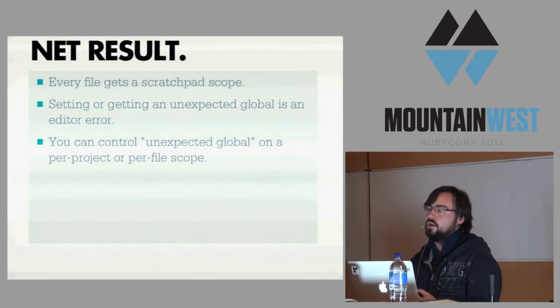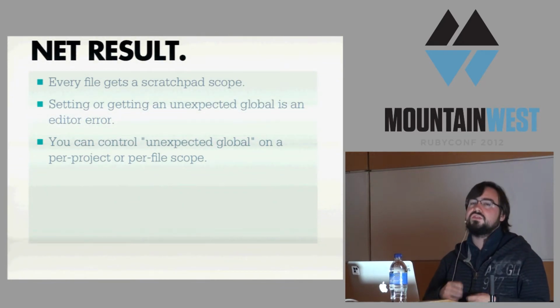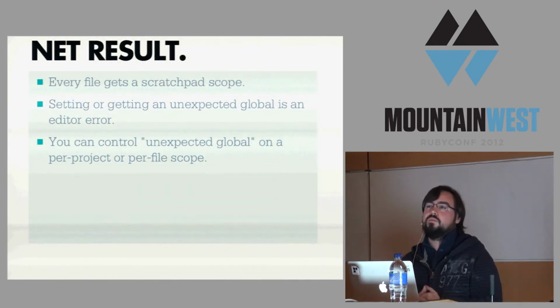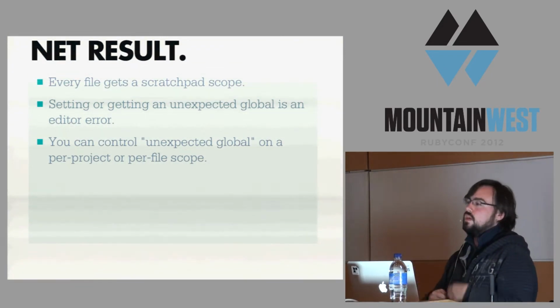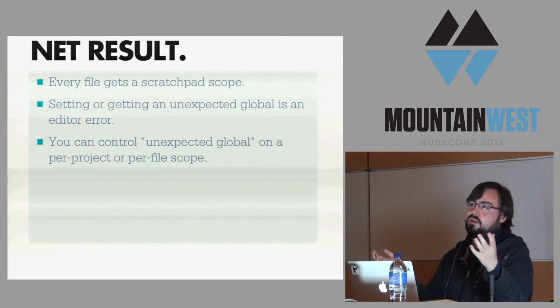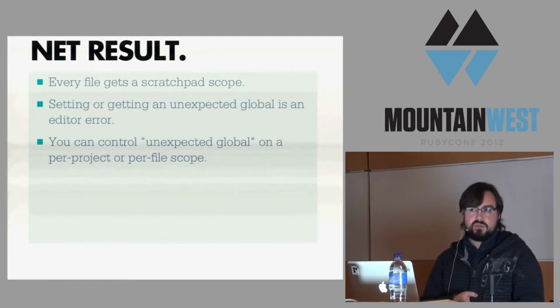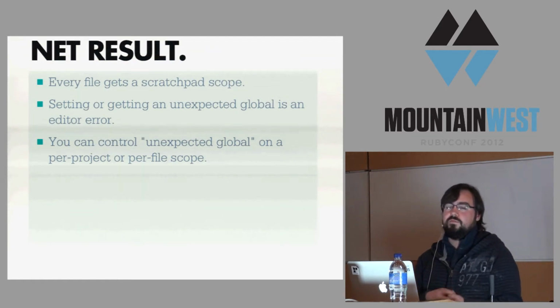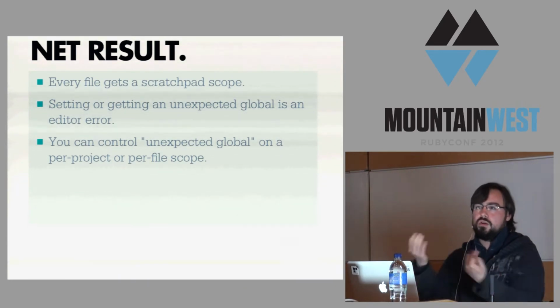So the net result of this setup is that every file gets a scratchpad scope, so you can do whatever local variables you want. If you have been in a situation before where you were unwilling to make local variables because they're not correct, having the freedom to make a local variable, because all functions in JavaScript have access to the entire file, is actually a really nice refactoring. So JavaScript's OO is not very strong, but JavaScript's refactoring into functions is actually very strong, again, because there are no hard scopes.